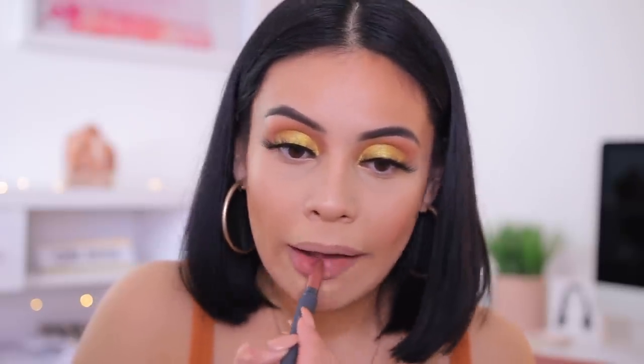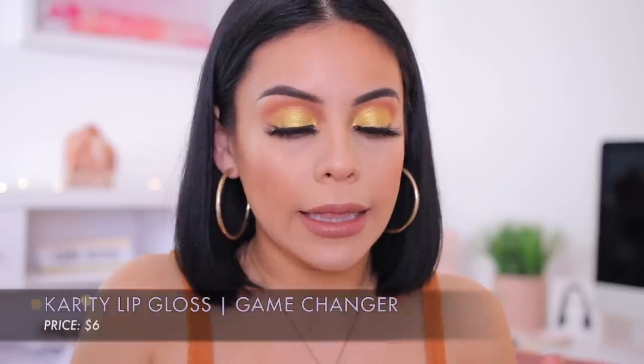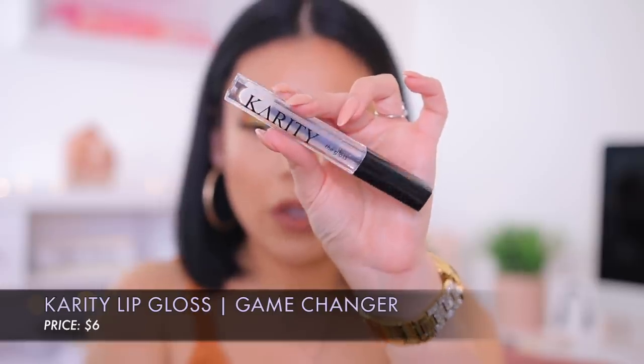Ooh. So creamy. Wow, the formula is just like their OG lipsticks that they used to have, because they did revamp their formula, so now they are 100% vegan. But it's still just as creamy, if not even a little bit better. And then I have this Carity lip gloss. This one is in the shade Game Changer. It's just a clear gloss. I'm just gonna top that off because I love me a good glossy lip.